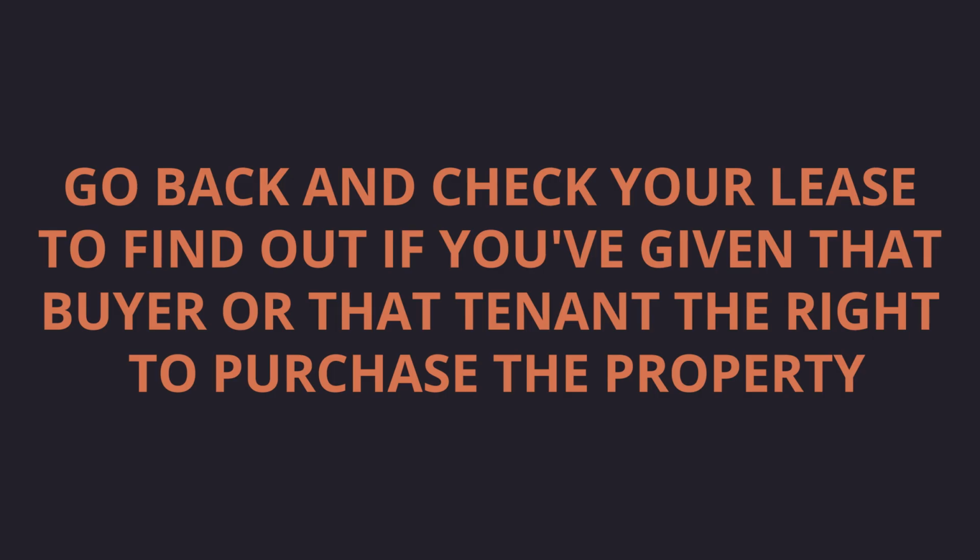The very first is to go back and check your lease to find out if you've given that buyer or that tenant the right to purchase the property. So that could be in the form of a right of offer, first right of refusal, just an option that might have a fixed price in it. So if you have any of those aspects in your lease, you need to be aware of that because that's going to impact how you address the buyer's inquiry.